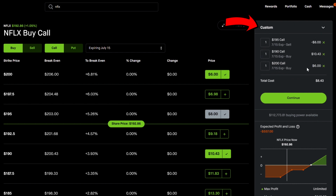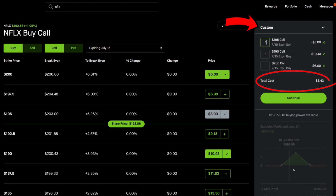The reason why I want this to be a unique ratio is for each buy order, I want it to be an equal sell order. So we have 2 buys right here. So I actually need 2 sell orders. Now, once I hit 2 sell orders, my cost actually went down to only $43. Now, again, if I have one, it's $843. That's a whole lot of money.